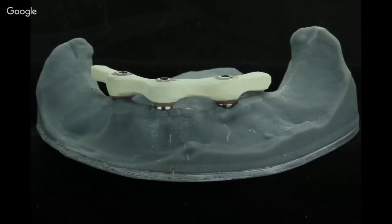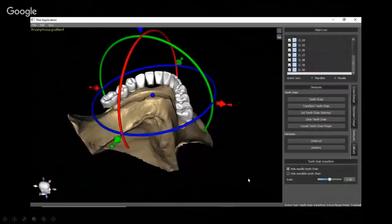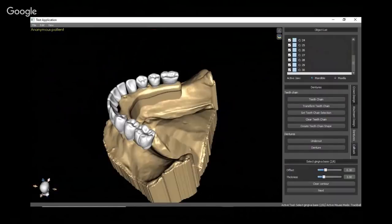This takes no time. I know this is not a patient, but just pretend this is the patient and you just did all that chairside in the mouth. Now here's where it gets really crazy. You can now image that, pull it into Blue Sky Plan, design a denture right over the top of it.